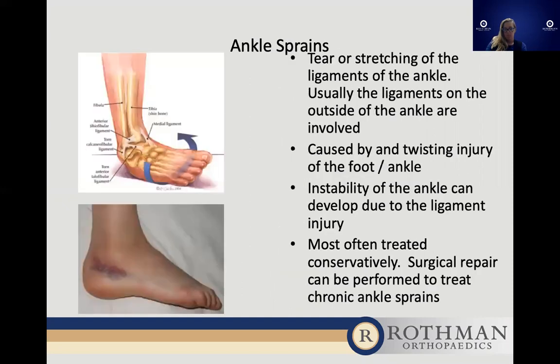And then the last one I put on that I see a lot of is ankle sprains. An ankle sprain is tearing or just stretching of the ligaments, usually on the outside of the ankle. It usually happens if you miss a step, or you're going down a curb and you roll your ankle, or we'll see it in a lot of basketball players. They're playing basketball, they come down, they land on someone's foot and they roll that ankle. Normally, we don't see that much instability unless you have torn and ruptured all of those ligaments.